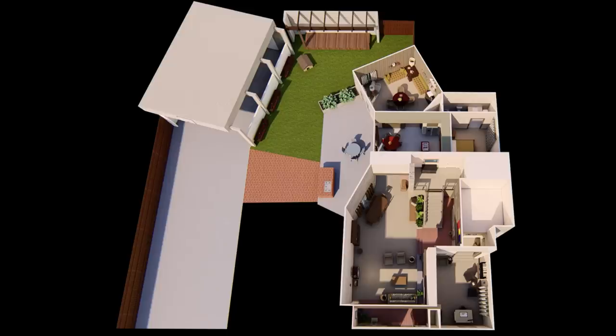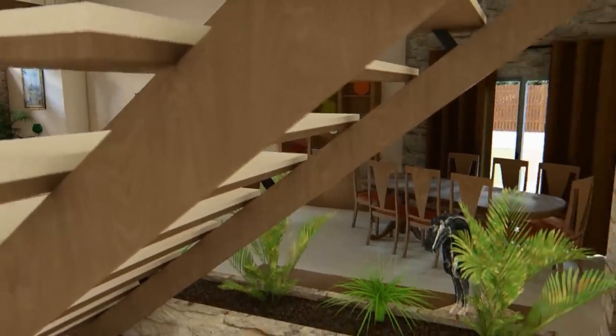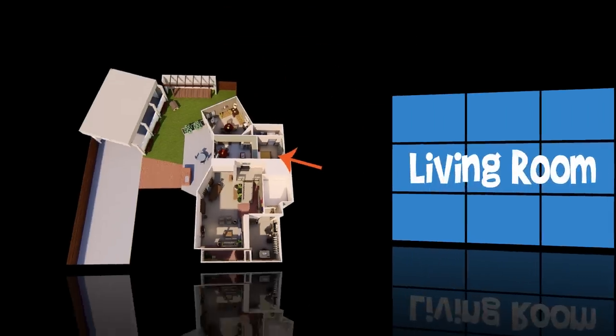Let's get started. We'll begin with an overhead view of the main floor to help us get our bearings. The main entrance is here. This is the living room. Mike's den is over here. There's a back hallway here under the stairs. Later, we'll do some exploring back there. This is the dining room, with the kitchen here. The family room is here, and Alice's room and the laundry room are back here.